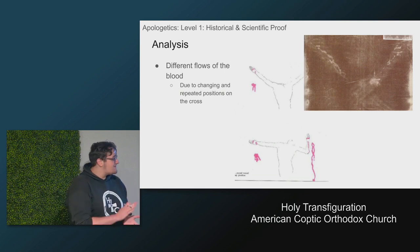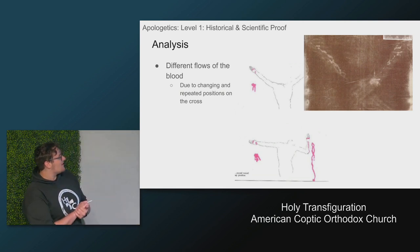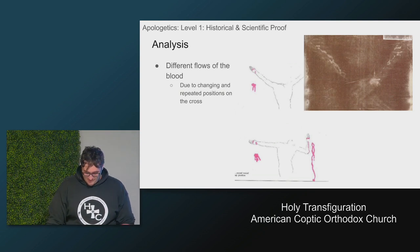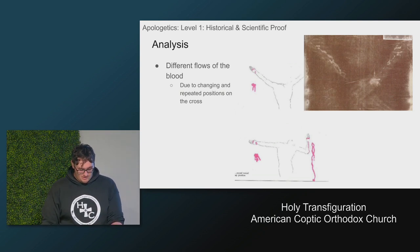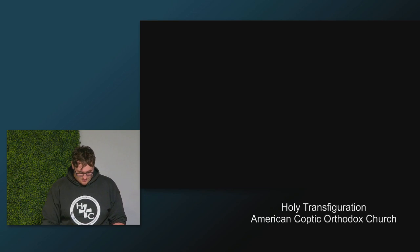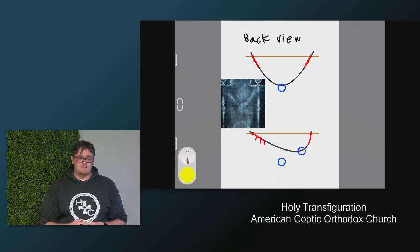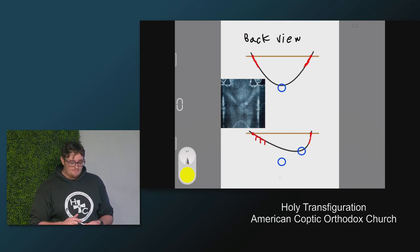Okay. Different flows of the blood. Okay. So basically, I have a cool thing. Wait, cool. Couldn't the bruising also be like when they're crucified because they're like stretched really far apart? Yeah, yeah. That could also be from that.